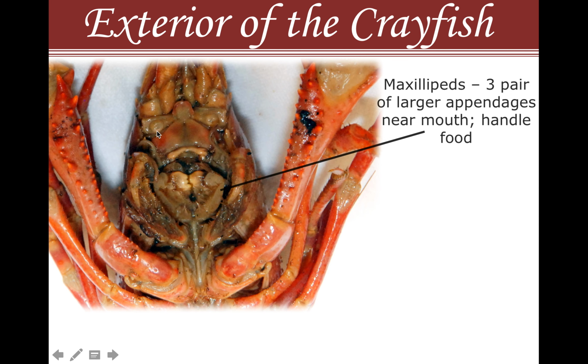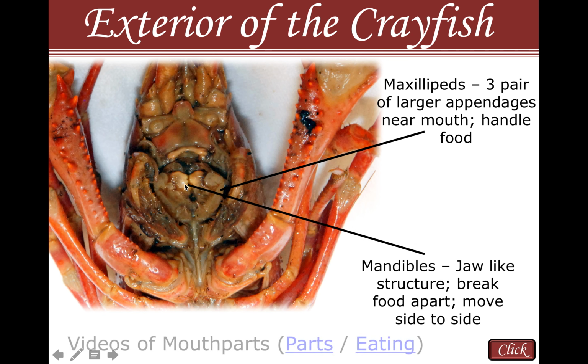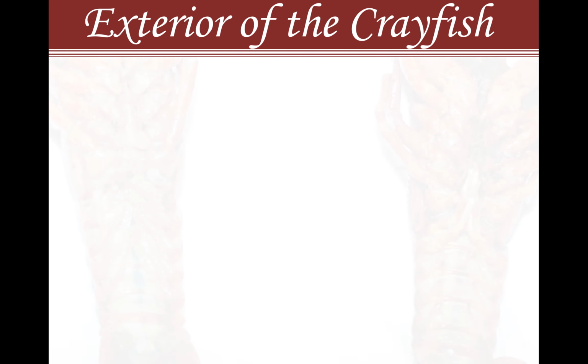All right, zooming in underneath, kind of the ventral side of the thing, maxillipeds, third of the larger appendages near the mouth, and it helps to handle food. You can see that right here and over here. We also have the mandibles on the inside, jaw-like structure, breaks food apart, moves from side to side. And we're just going to move on.